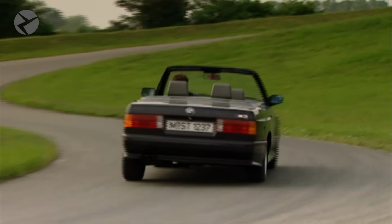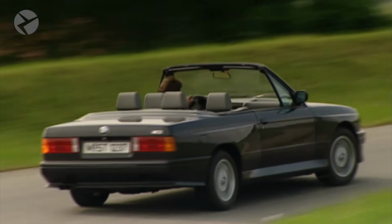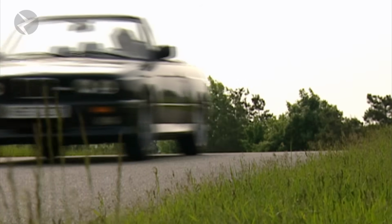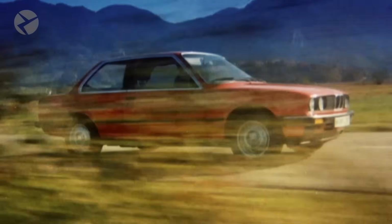The E30 ran up until about 1994 while already in tandem production with the next generation, which started in 1990. While sales numbers slowed down because of that, there were still a total of 2,433,000 E30s sold over the run.